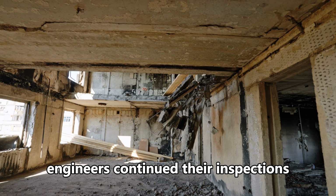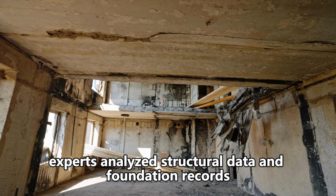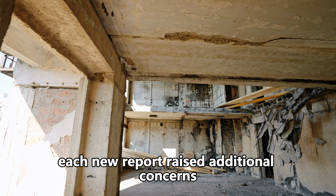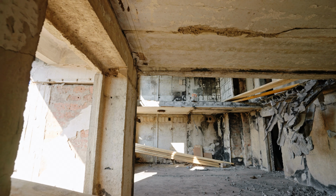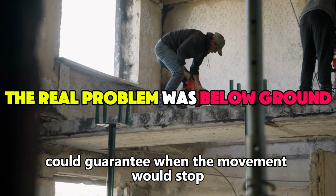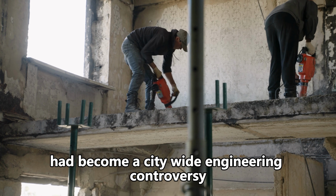Engineers continued their inspections. Survey teams monitored the building's movement. Experts analyzed structural data and foundation records. Each new report raised additional concerns. The tower was still moving, and nobody could guarantee when the movement would stop. What began as a few small cracks had become a citywide engineering controversy.